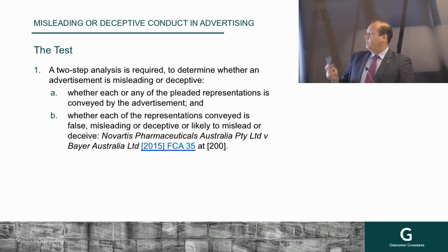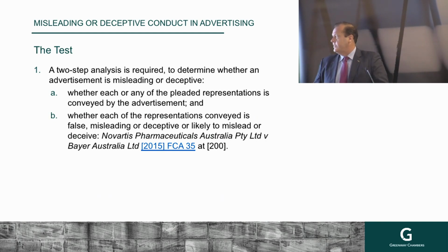When running a case, there's two issues. First of all, you look at the advertisement. Are the representations that you plead conveyed by the advertisement? That's where we get creative. What does it actually mean? Trying to characterise or frame the representations as you best can to assist your case. But by the same token, it's a matter for the judge just to assess the advertisement, normally on one or two viewings in any event, and then whether or not those representations are false, misleading, or likely to mislead or deceive.